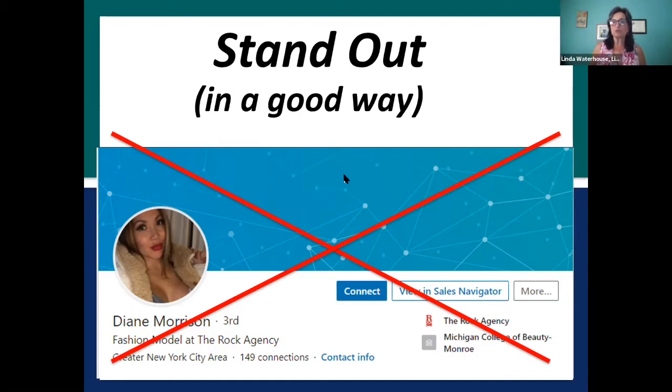Now, many people don't realize that LinkedIn added a cover photo to the background, similar to Facebook a few years ago. And if you have this default background, you're really not taking advantage of what LinkedIn can do for you. It's real estate we should be taking advantage of. Exactly. It's a huge piece of real estate. And they say that a picture says 1,000 words. So what words is your picture saying about you?